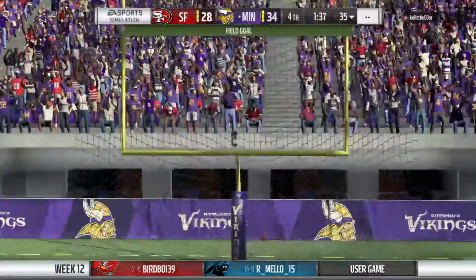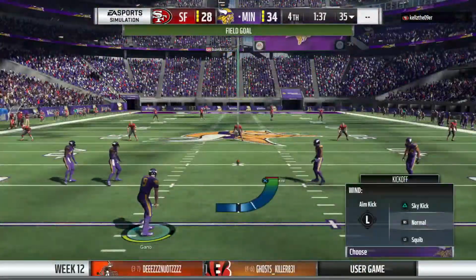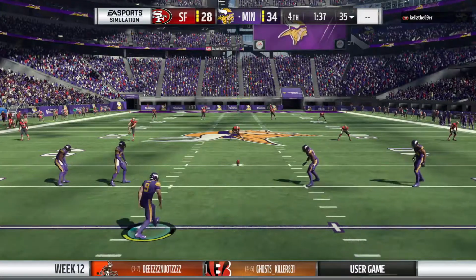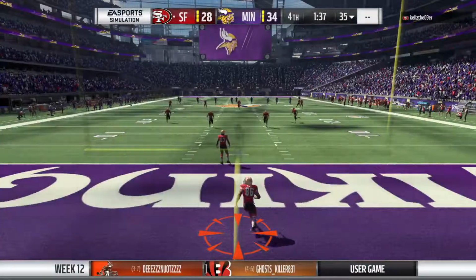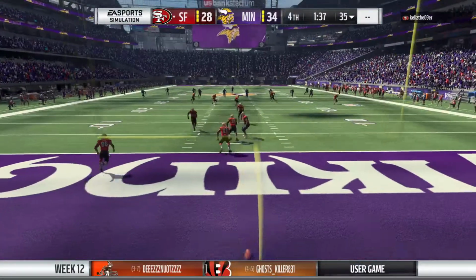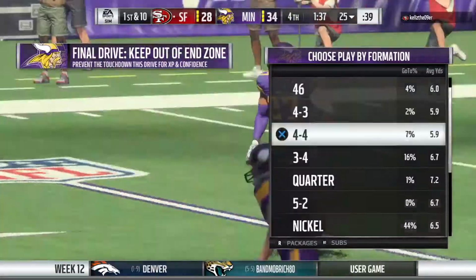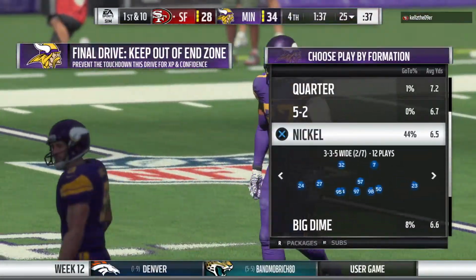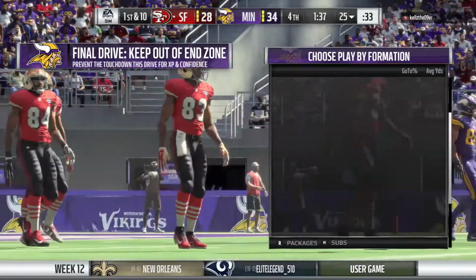And the 10-year vet knocks it through the goalpost, and that will double their lead as it's up to 6. So they get the 3 here, but you wonder whether that's going to be enough. Yeah, I mean, you've now made it so they need a touchdown rather than a field goal to catch them. But you're right. If they'd gotten 6 out of that drive, this would be a much different game. And San Francisco gets set to go here.